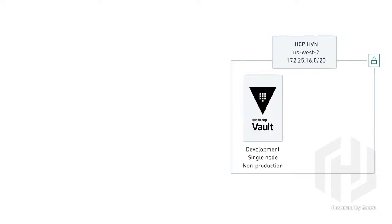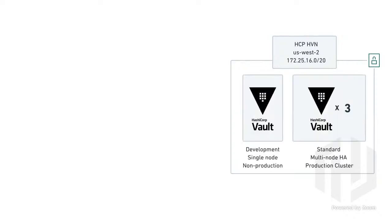HCP has something called HVN, or HashiCorp Virtual Network. You can think of this sort of as a secure holding area where your Vault instance is totally isolated from anyone else. Then as you provision new instances, they can appear within this network. For example, a single node developer instance or a multi-node standard cluster.